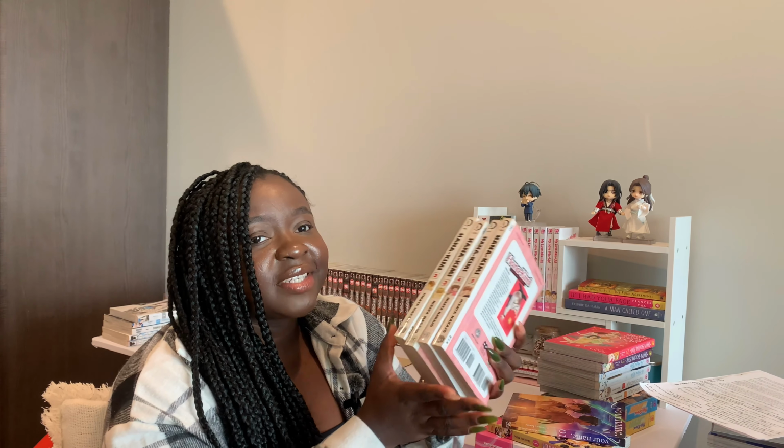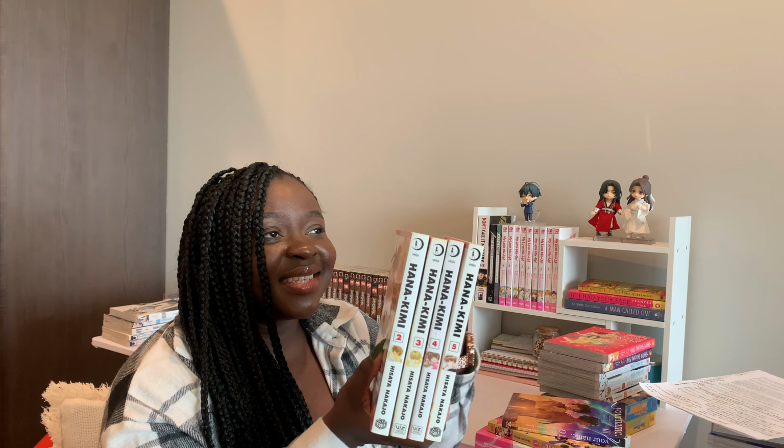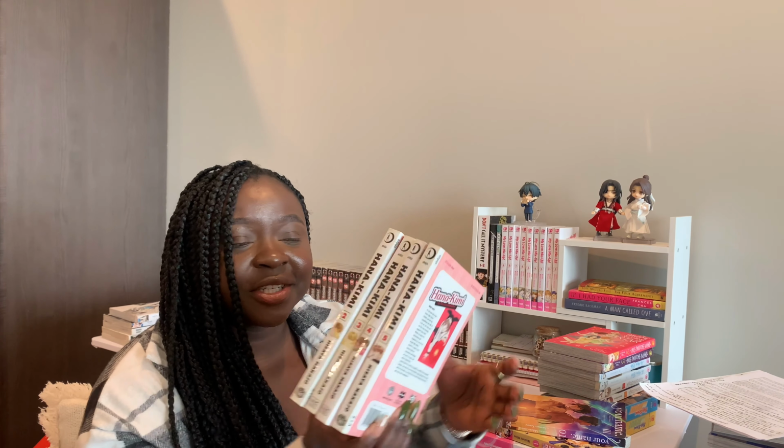Next up, I have volumes 2, 3, 4, and 5 of the series Hana-Kimi. This series holds so much nostalgia for me. It was the first series that introduced me to the gender bending trope in manga, and I was so happy to see these volumes after the mangaka passed in October.